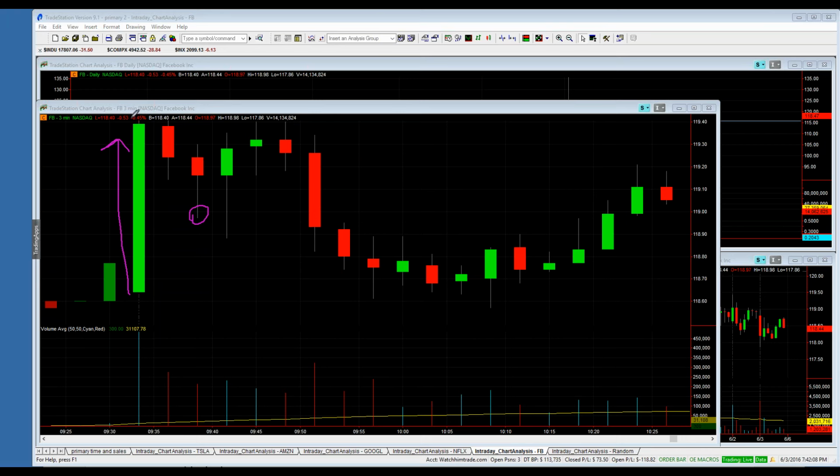The first thing I like is I did not chase, which is something I did a lot of the week before. I did not chase an entry. I waited for a pullback towards a round level, the round level being 119, and I got in at 119.13. So I really like my entry point, and let's see when I exited the trade.